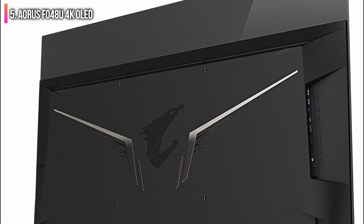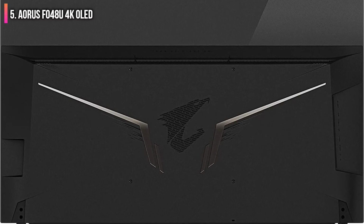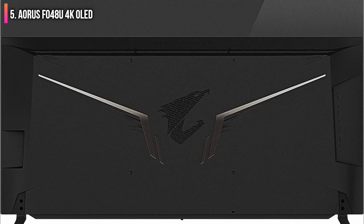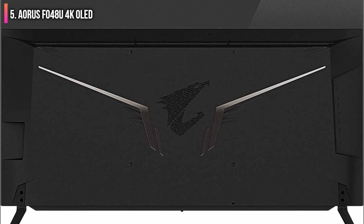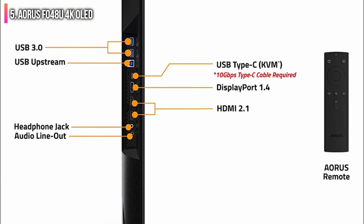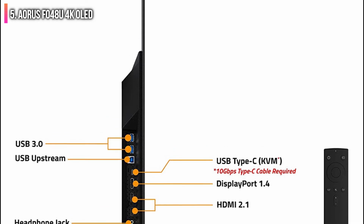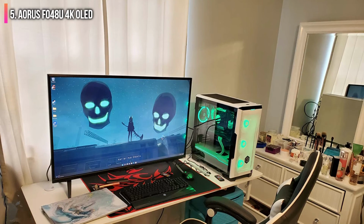However, it's not as bright as a premium LCD, 399 nits with HDR, according to our testing. Aorus's OLED monitor is fit for high-speed HDR gaming on both PCs and consoles, thanks to DisplayPort 1.4 with Display Stream Compression, DSC, and HDMI 2.1, respectively.